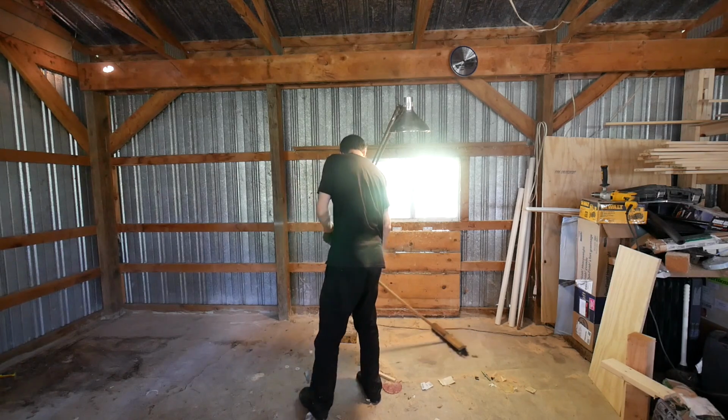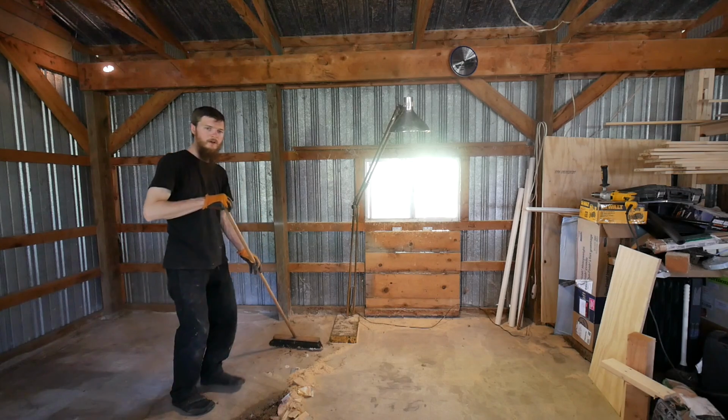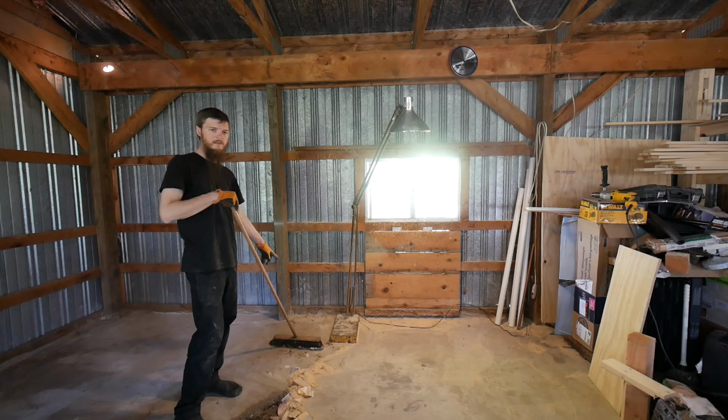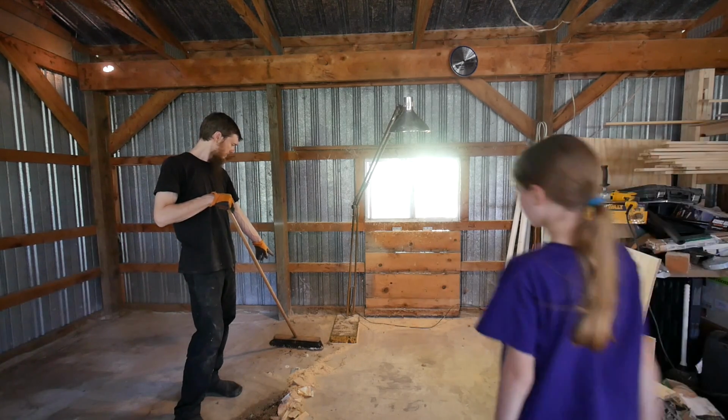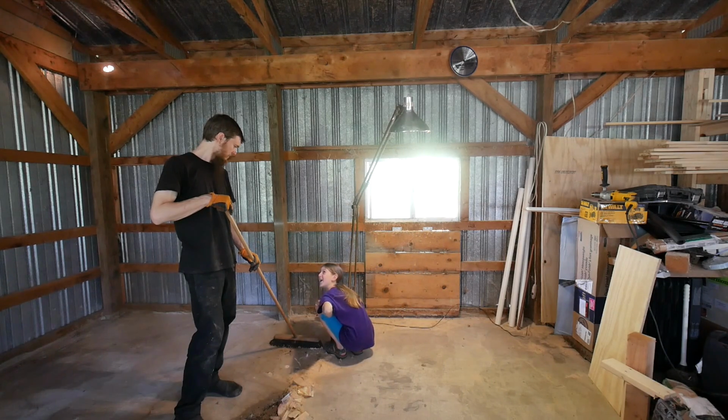You have to take that shelf above the window off too. Yeah. I think there's a dead moth here that looks pretty cool. I definitely want to keep that one.